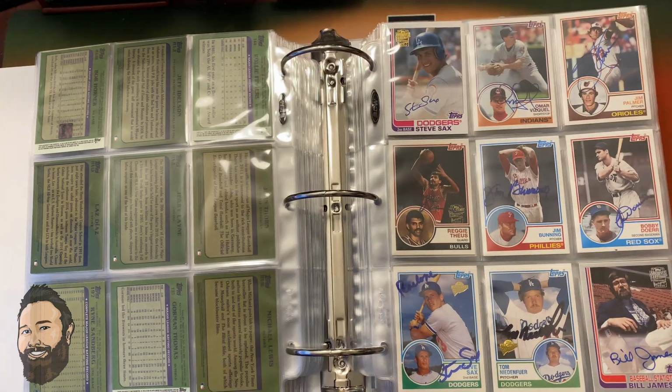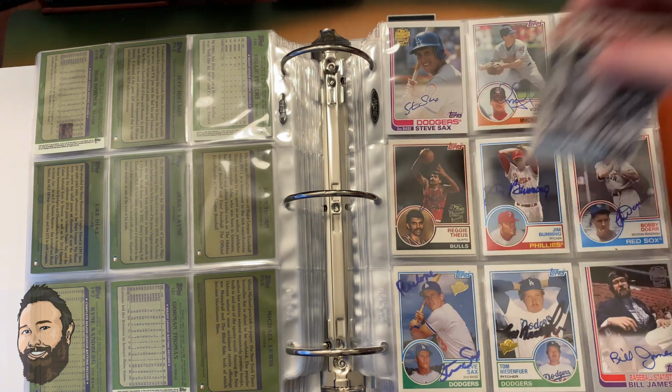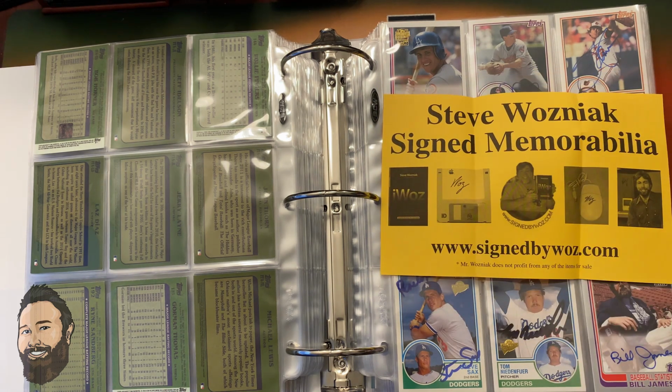Okay. Alright, let's go ahead and move on to the TTMs, guys. The first two I'm going to show you are failures. This is coming back from Mr. Steve Wozniak. Sent him 2 custom cards to get signed. Got them back unsigned. I actually got him back in the day when he was signing. So got those back unsigned along with a letter or a flyer for his website, signedbywoz.com.